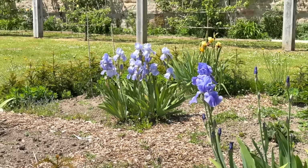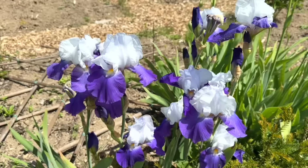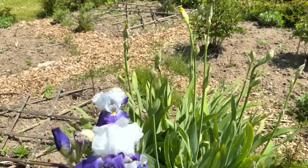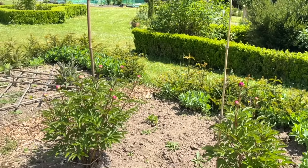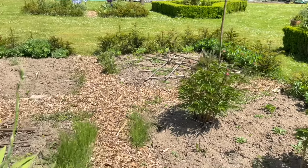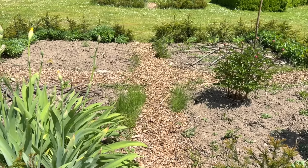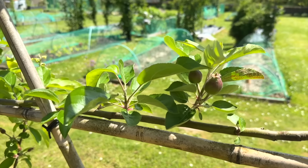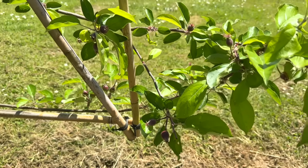Yet more irises have come out, the most exciting ones being in the distance over there. These remain my favourite, the two-tone ones, and it looks as though we're going to have yellow ones next to them. And the peonies shouldn't be too much longer. The rest of the beds look so bare until the dahlias come up. They come up quite late, but then they just keep going for months. The espaliered apple trees are covered in tiny baby apples. So that's something to look forward to later in the year.